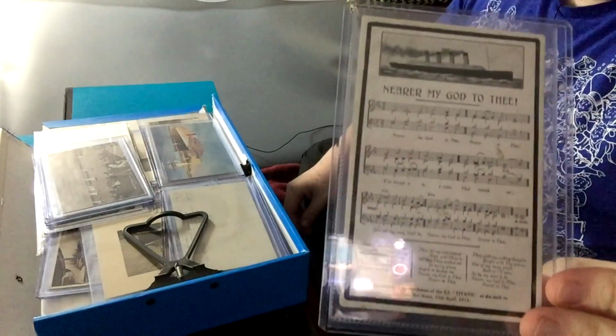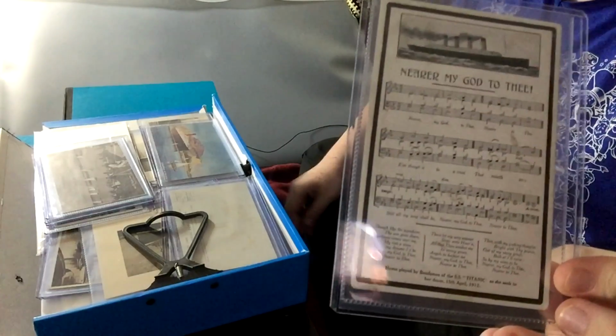This is pretty sweet. It's a Nearer My God to Thee postcard. It's black banded, post-sinking, obviously. It just has the sheet music and some of the lyrics for Nearer My God to Thee, the hymn played by bandsmen of the SS Titanic as she sank to her doom, 15th of April 1912. So it's just a nice little piece to have. It's got a picture of her on top.